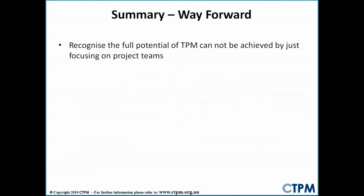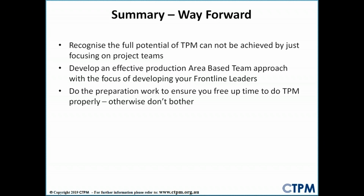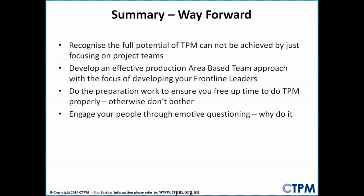So just a quick summary to finish up. Recognize the full potential of TPM cannot be achieved by just focusing on project teams and doing it in an ad hoc way. Develop an effective production area-based team approach with the focus on developing your frontline leaders. Very important, because that's the inductive part of the whole journey. Do the preparation work to ensure you free up time to do TPM properly. Otherwise, just don't bother. Unless you can free up the time of your operators and your maintenance, there's no point trying to tackle the equipment and doing clean for inspection.